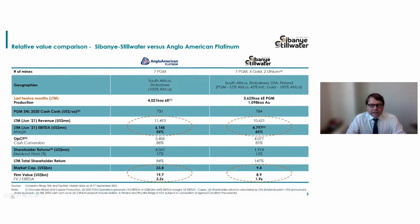So if we look at the investment banking way of looking at valuation, I just wanted to start with a comparison of Sibanye and Anglo American. And I'll start with a conclusion first, which is that you can summarize this page by saying that today, one Anglo American Platinum is worth 2 Sibanye-Stillwater. And that's an interesting equation, isn't it?